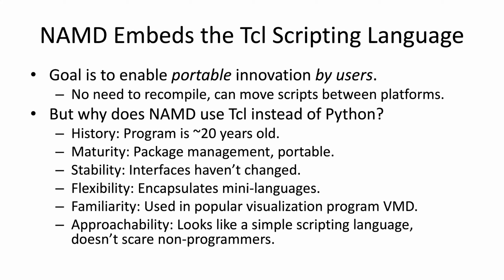Why TCL instead of Python? Again, partly because of the age, also because TCL has had a very stable and mature package management system. The interfaces haven't changed. There hasn't been the Python 2-3 transition. It is an extremely simple text-based scripting language that allows you to encapsulate a variety of mini languages and express things differently. And possibly most significantly, there is a sister program to NAMD called VMD, for Visual Molecular Dynamics, that is used for simulation setup and analysis, and particularly visualization, that also uses TCL. So we wanted to transfer that knowledge to NAMD. And finally, it looks like a scripting language rather than a programming language, so if you're not a programmer, it's a little bit less intimidating.